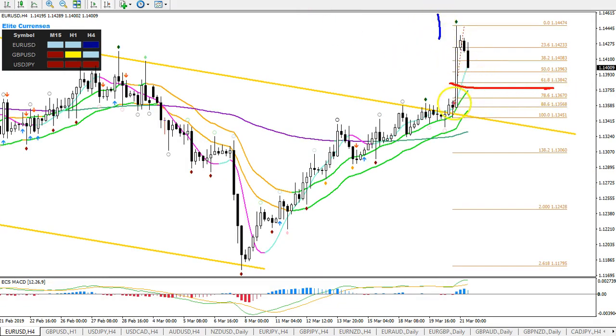If we break through the 61.8 fib, specifically through the 78.6 fib, then in that case, maybe wave 1 is finished and we're looking at a bigger ABC correction here for wave 2 before we move to the upside.